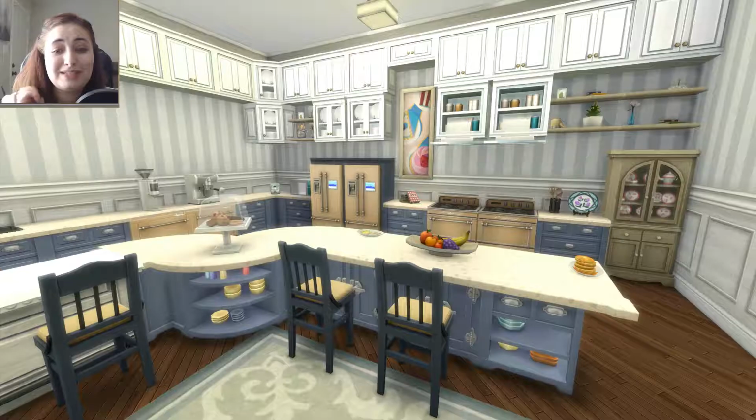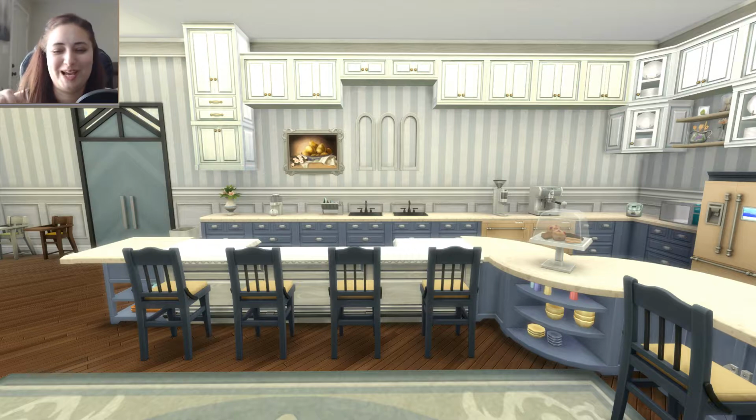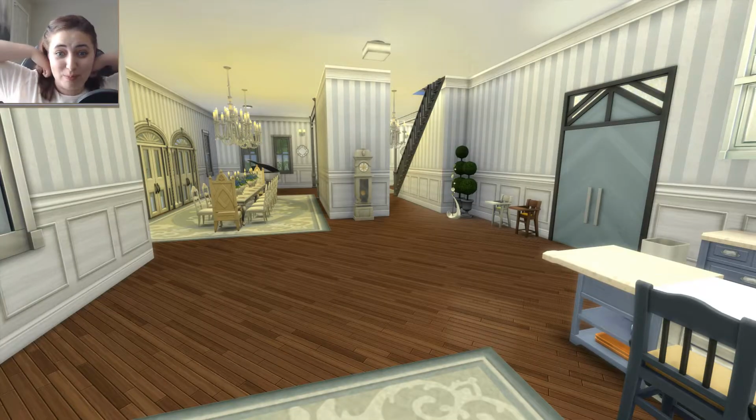And this is the playroom attached to the beautiful kitchen, which is awesome because they can actually reach those pancakes. Yes. Perfect. So I hope you guys enjoyed this house. I love it. I think it turned out really good. It's bigger than pretty much anything I think I've ever done.